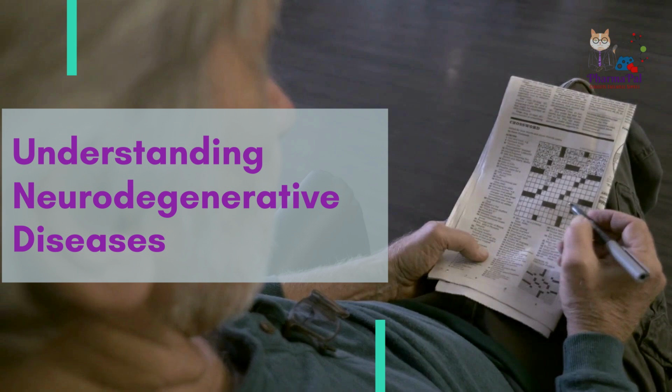Now, let's take a closer look at some specific diseases. According to a 2022 report from the Alzheimer's Disease Association, around 6.2 million people in the US may have Alzheimer's disease. And the Parkinson's Foundation estimates that nearly 1 million Americans are living with Parkinson's disease. So, what's happening at the cellular level? Well, the mechanisms behind these diseases are complex and vary from one condition to another. However, a common theme is the gradual loss of function in nerve cells, which eventually leads to cell death.